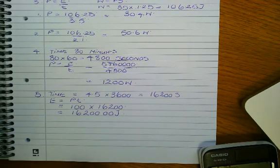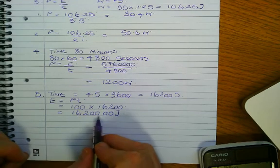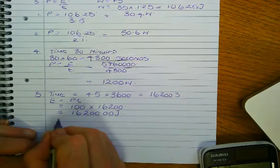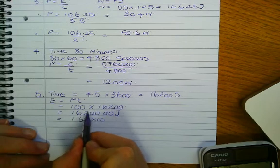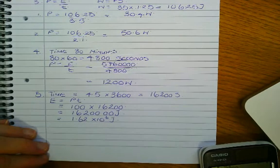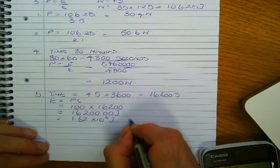And that would be joules. So it's a big number. There's a couple of things we could do there. We could present that in standard form, or we could convert the joules into kilojoules, or we could even convert it into megajoules. So in standard form, first of all, 1.62 times 10 to the 6 joules.